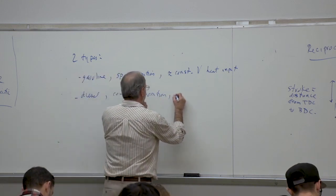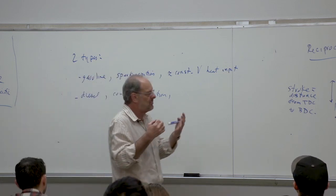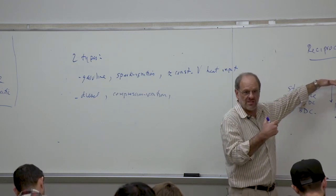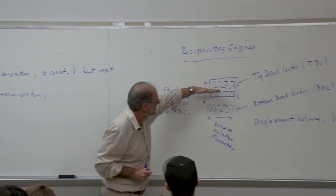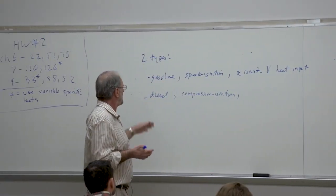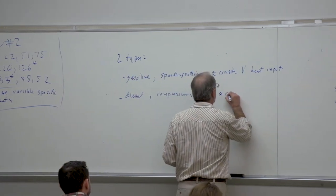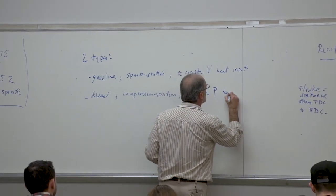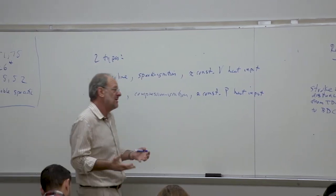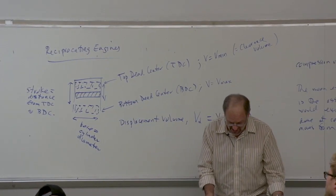And for the diesel engine, what we find is that the fuel injection process takes a finite amount of time. Yes, you'll begin fuel injection as the piston hits top center, but it's a fuel injection system. It takes a finite amount of time. The piston actually starts moving immediately upon the combustion process taking place. And what we find is that in this type of engine, we have approximately constant pressure heat input. Now, because of that, we're going to have to analyze these two different types of engines using two different types of cycles. And of course, we'll get to those two cycles here in just a couple of minutes.